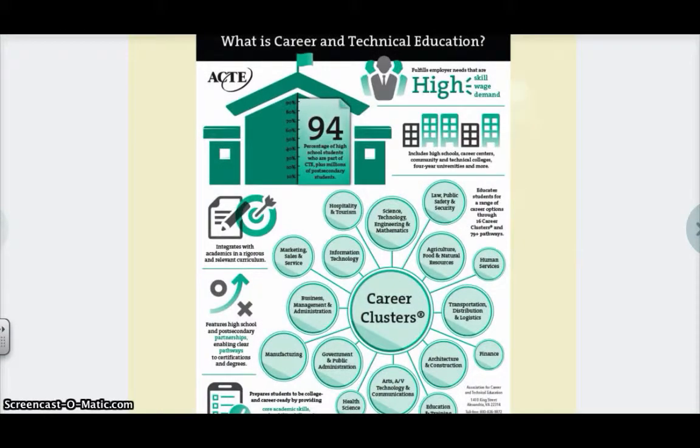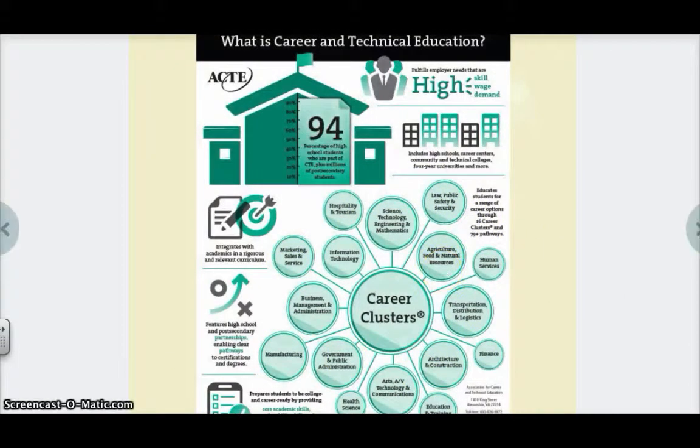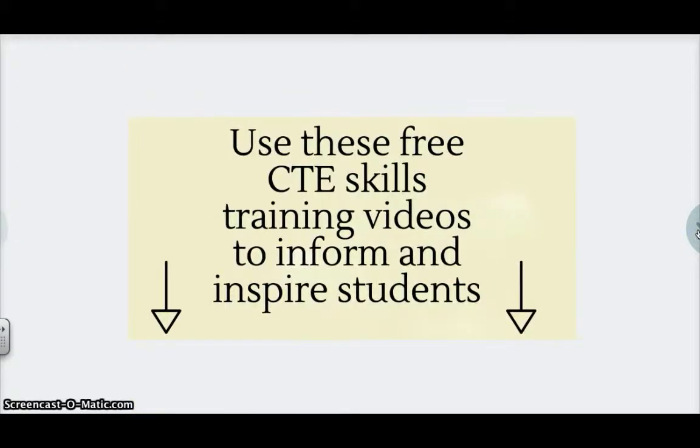This is an infographic that I found. I didn't make this one. 94% of our high school students who participate in career and technical education end up fulfilling the employer's needs for high skills, high wage, and high demand. So it's very important that we consider all of the possibilities within career and technical education. What I have are some free CTE skill training videos that you may want to use in your classroom just to help inform and inspire your students.